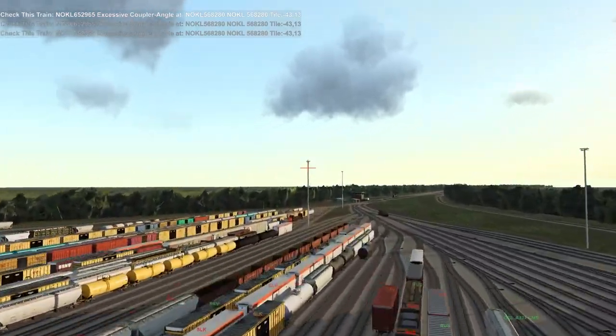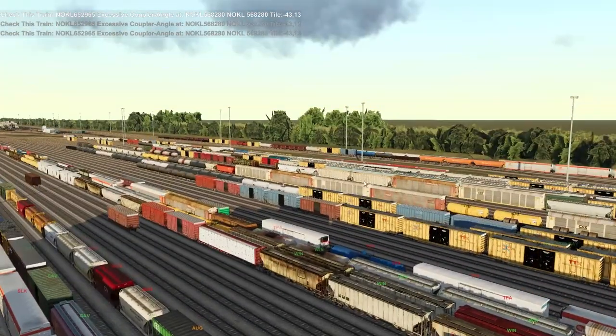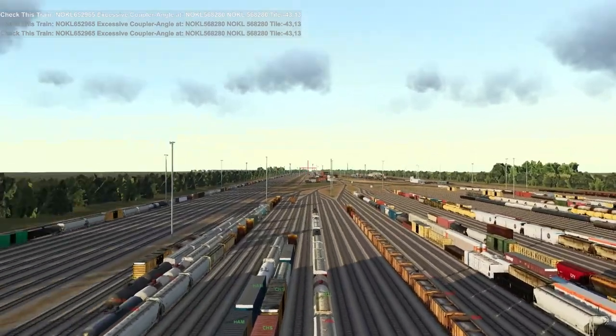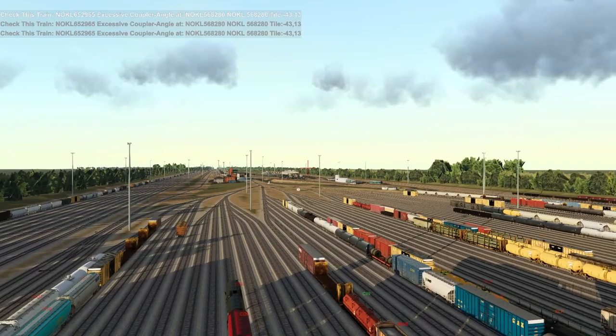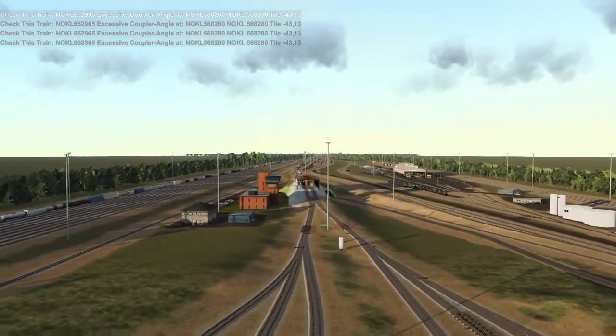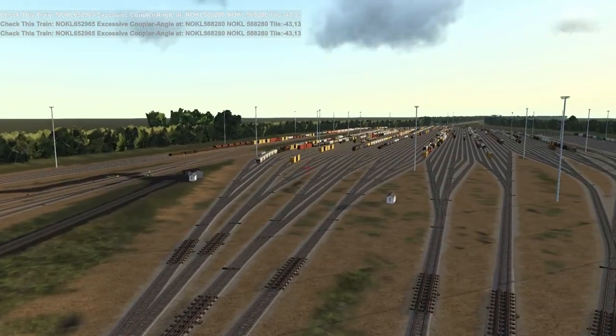So, yeah, everything is sorted just like real life. This isn't static scenery objects here, guys. These are all individual cars that you can go in and manipulate and do something with, which is just so incredibly impressive. So, I wanted to show you guys the yard because we haven't really looked at that. But, yeah, this is it.